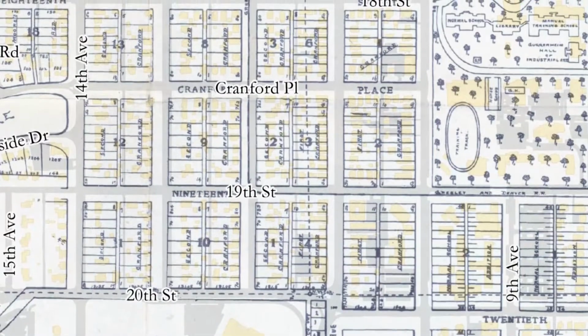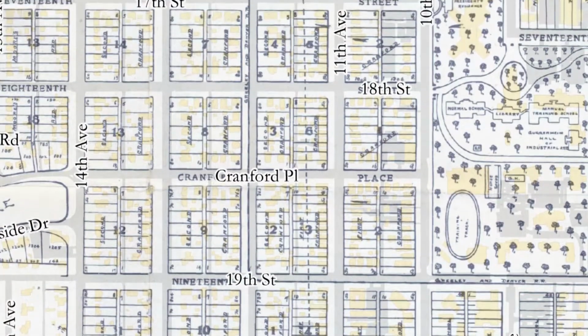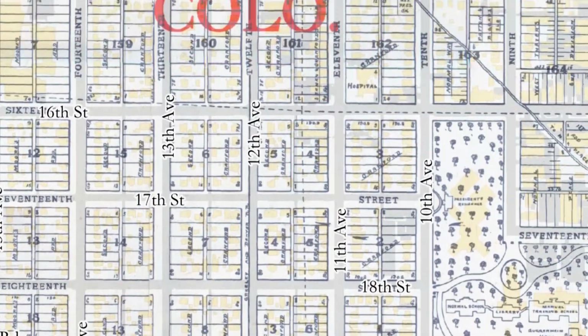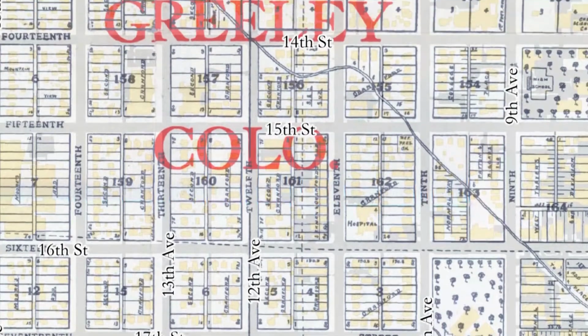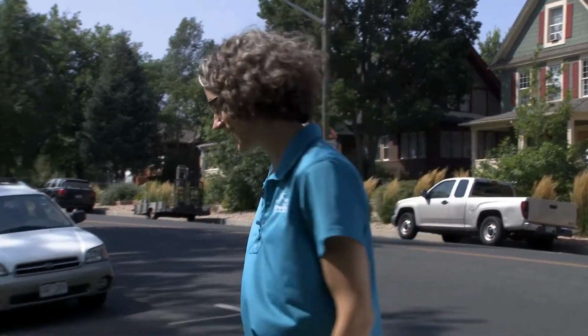People who lived in the neighborhood were staff at the university, farmers, retirees, and many other positions. And by 1938, the workforce was more diversified. Government, automotive, police officers, and postmasters also lived here. And that's a brief introduction to the Cranford neighborhood. Let's get walking.